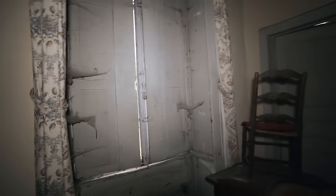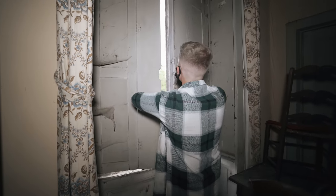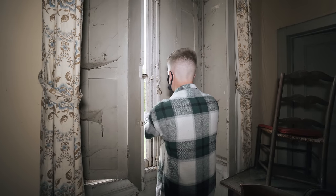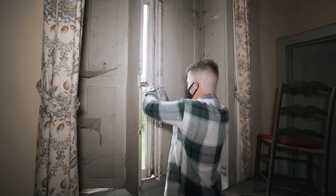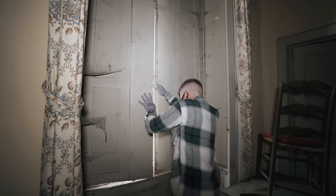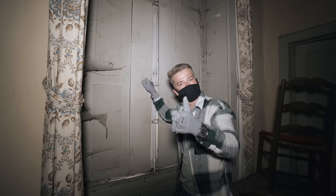I'll check it. I think it's also a little bit stuck over here, down beneath. Isn't it? I was missing that part. I don't know why this is not closing. Like this. Now I know it. Hey!